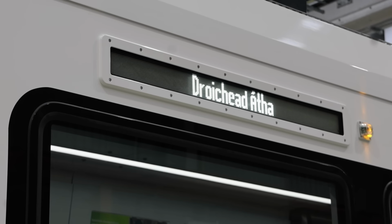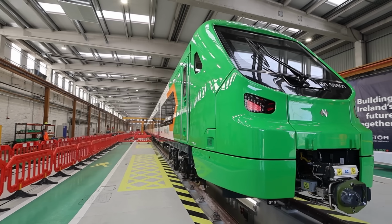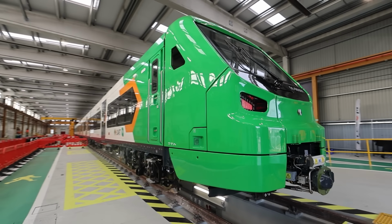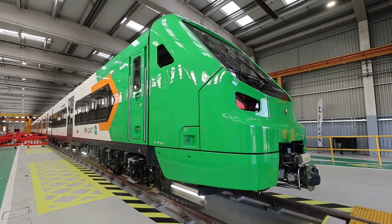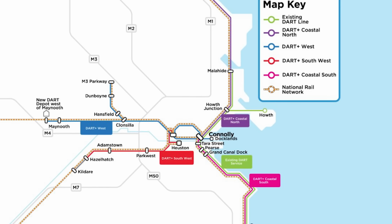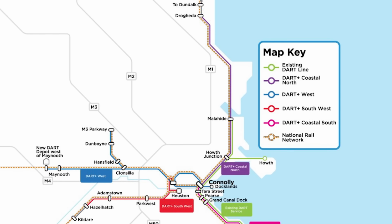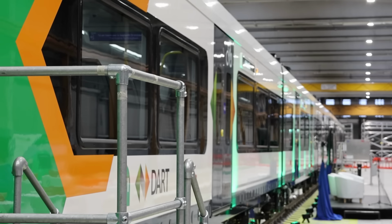And as mentioned earlier, I get to ask what DART Plus is. Well, DART Plus is the investment program that includes these trains, but also a lot of infrastructure work that's basically going to double the capacity and treble the electrification of the Greater Dublin Area rail network. So it means the DART, or electric trains, will not terminate at Howth and Malahide. Now they'll continue north to Drogheda, they'll go west to Maynooth, they'll go southwest to Hazelhatch as well. So while we're getting these trains, we're also transforming the infrastructure in the Greater Dublin area.